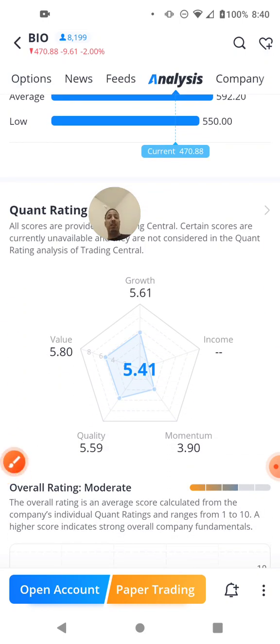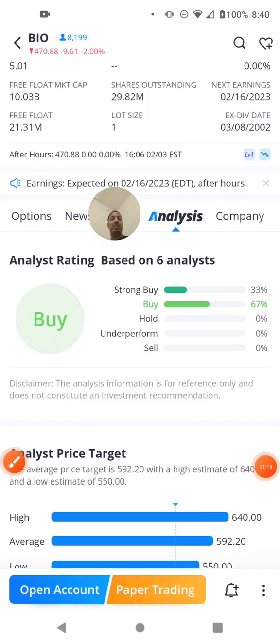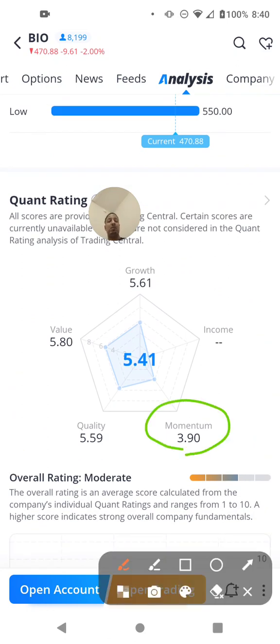Quality, I would say it's growing. Its quality, it's above average. Growth, I would say it's above average. So that's good. Momentum, I don't know if this stock is pretty popular. I would have to wait on that. So I'm not sure about this one. Income, there's no income for this stock. And for value, I would have to go over. So these are two numbers I have to go over.